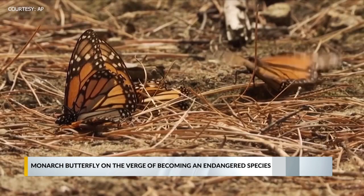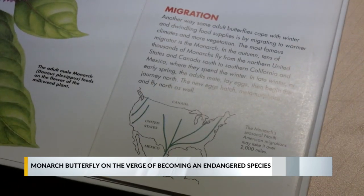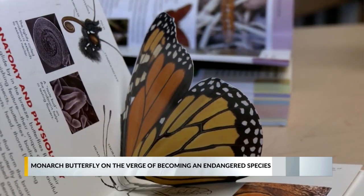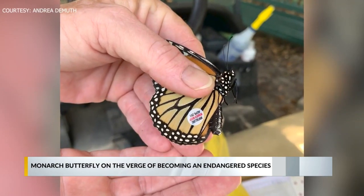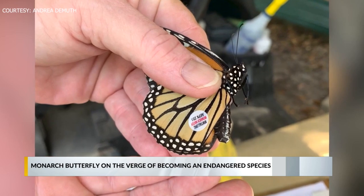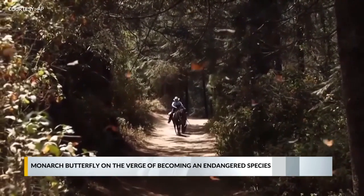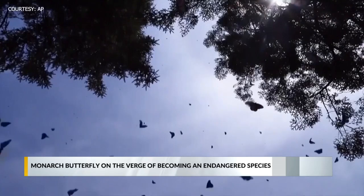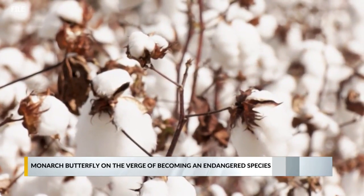In South Carolina's Low Country, Demuth says she's unsure of the exact population drop of monarchs, but says it's still alarming. She says one way Brook Green Gardens tracks their behavior is by tagging their wings with a small sticker to follow their migration routes and overall well-being. But she says with monarchs, bees, and other pollinating insects dwindling, crops could face serious consequences.